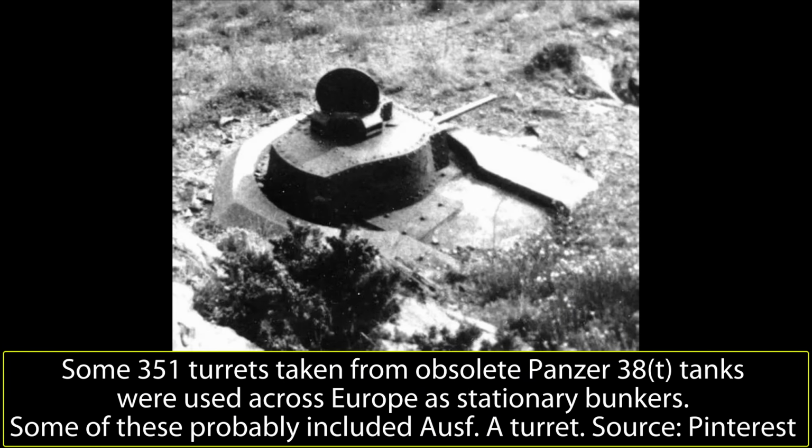From 1942 on, it was obvious to the Germans that the Panzer 38T was becoming obsolete as a main frontline combat vehicle. For this reason, most Panzer 38Ts were being retired from service and reallocated to secondary duties. Over 351 turrets taken from this tank were used as stationary bunkers all around occupied Europe. Other vehicles were reused as training tanks, put on trains, or even as ammunition vehicles. While the sources do not mention the precise versions of these modifications, some were probably also of the Ausf.A version.